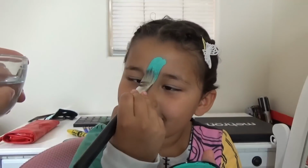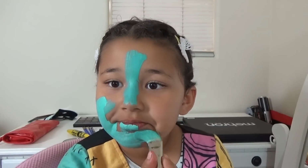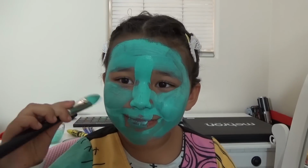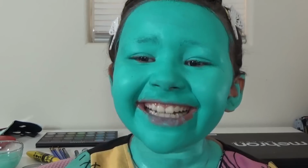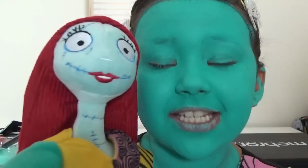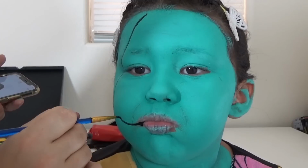Oh, wow. Nice color, huh? Yeah. This is so cool. We need to put a few layers on the face to get nice, even color. It's a color. Now we're going to do the stitches. We're using black face paint for the stitches.